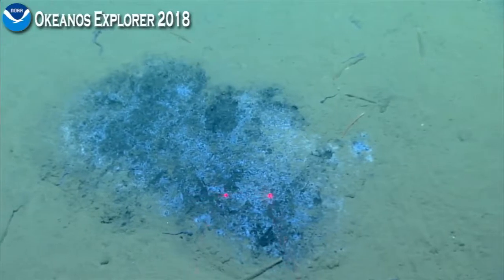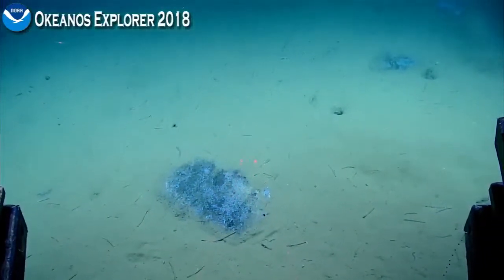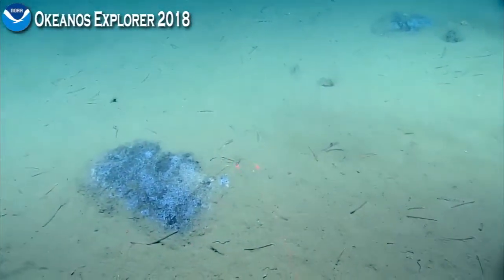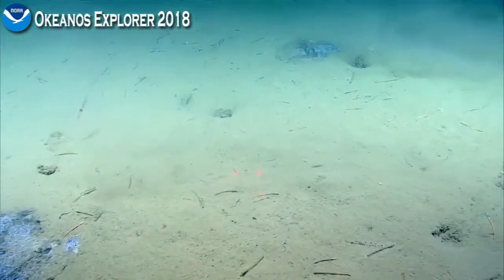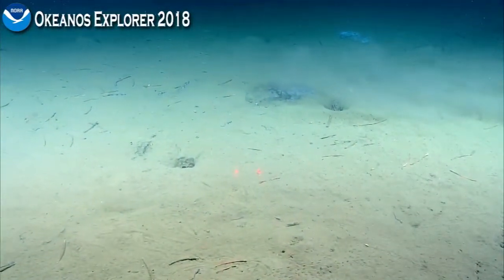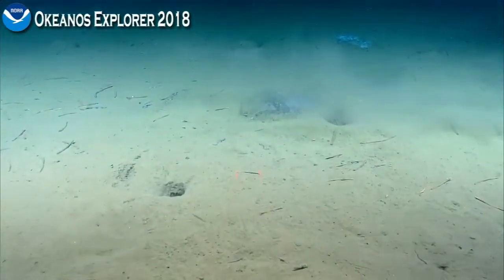Moving on to the next patch. We keep seeing the patches of bacterial mats, but we haven't seen any active bubbling since that large, extensive area, which is a while ago now. This might be another one of the fish in the burrows. It's getting a little dusting.